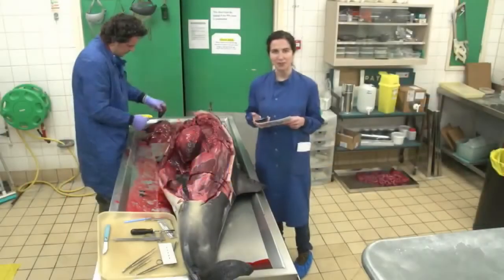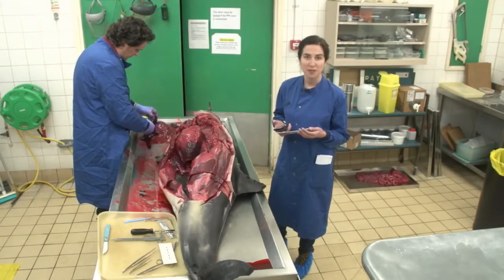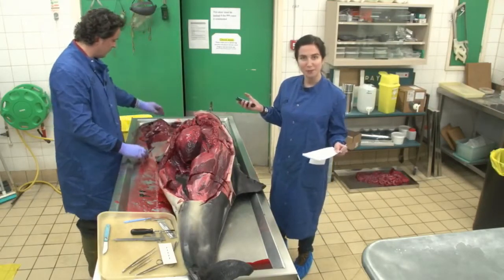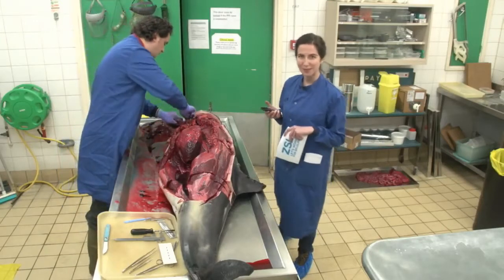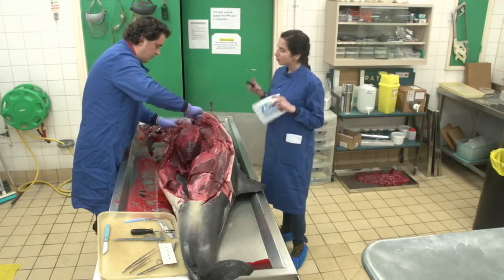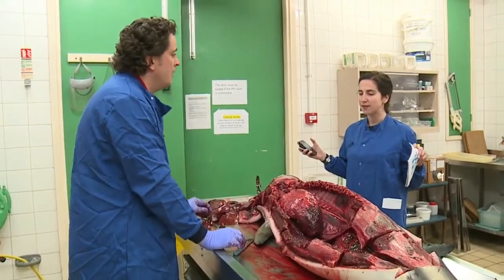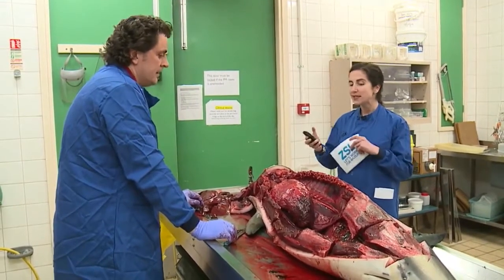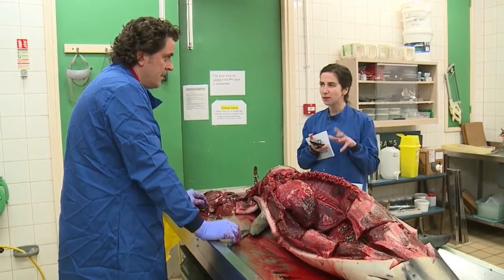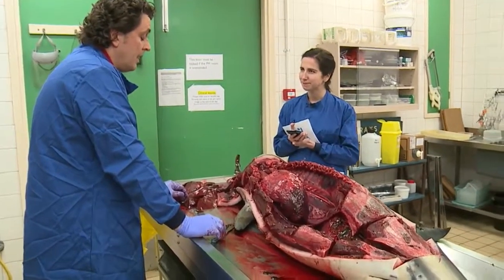Well, hopefully that's given you a better idea of some of the issues which are faced by other species due to bycatch. We're still here in the post-mortem room at the Zoological Society of London. Rob is carrying on with the necropsy. Rob, you mentioned earlier that it's very much about looking for things outside of the norm. Is there anything that you've spotted so far that's been a surprise or unusual, or is it as expected?